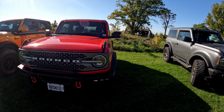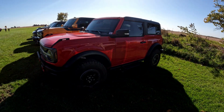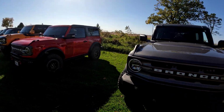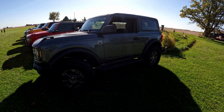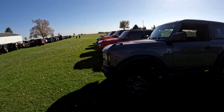Our friend Greg and Cheryl's Bronco. This is Cheryl's. It's a Badlands in Race Red. That's a really, really nice Bronco. They've done some additions to it. And a good friend of ours, James's two-door Big Bend, sitting on 35s. Again, a lot of cool stuff out here.